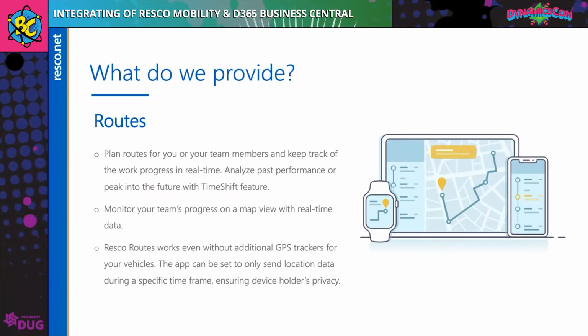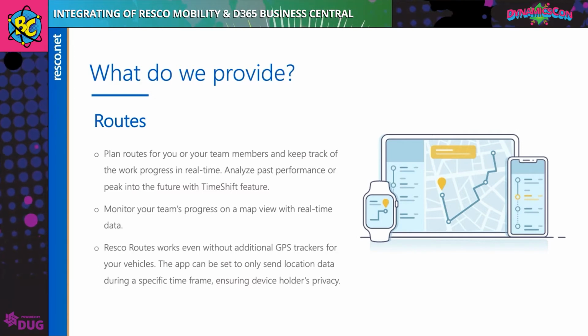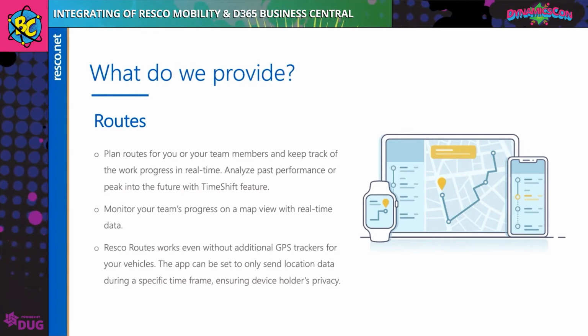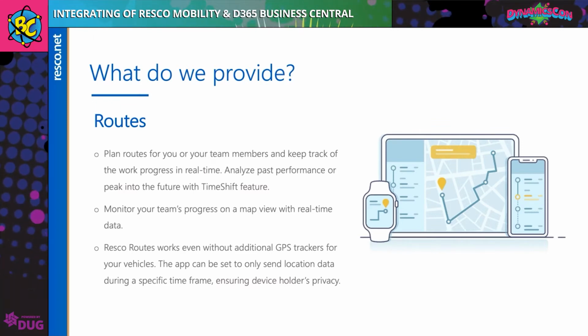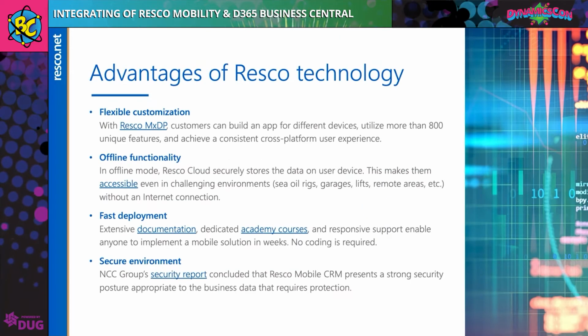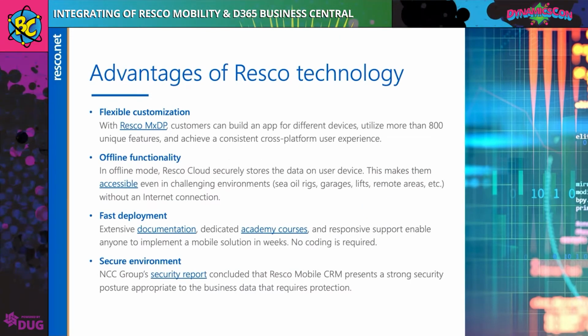Last but not least is Roads. We help to organize travels, roads, and customer visits efficiently with no extra time. Select which customers should be visited, and Resco Roads will help you define the correct path. Monitor the team's progress and plan the roads based on team performance. That was about the products which we have.